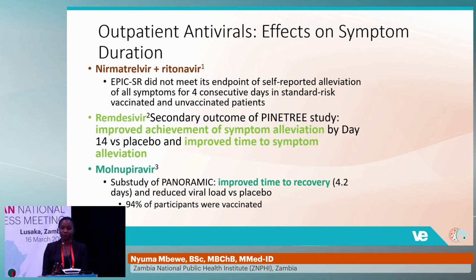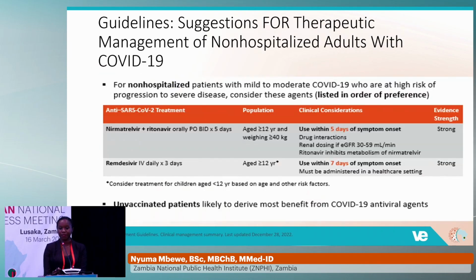So, summing up what the previous slide was saying, just looking at the different therapies that are available for outpatient management, and just to mention that the Zambian guidelines, which were released early last year, are about to go under review this year. One of the main things we wanted to highlight was the treatment for outpatients, but also the fact that these guidelines are based on evidence from randomized control trials done in other countries, but we have been doing observational studies in country, and we'll look at them in a minute to see some of the findings we've made from our patients that have been treated locally.